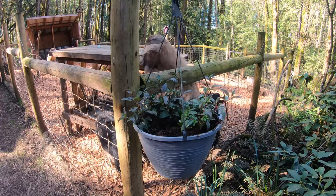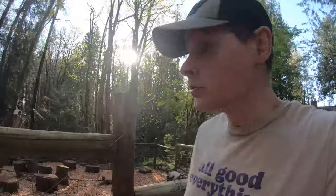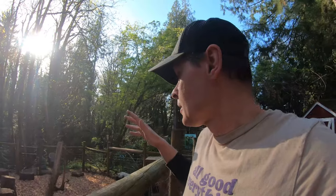We ended up using 6 yards of the cedar chips. It looks great now. Hopefully it stays looking this nice. No matter what, this is much better for our goats.